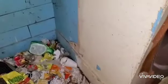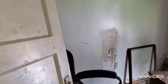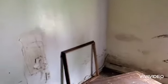This is the bathroom. Needs to be gutted. And the floor is essentially missing. And then, oh, this is the third bedroom. Or the second bedroom. I'm scared that I'm gonna fall through the floor.